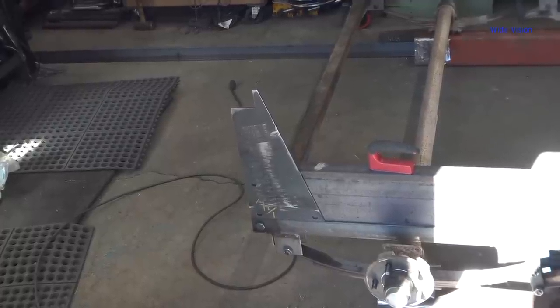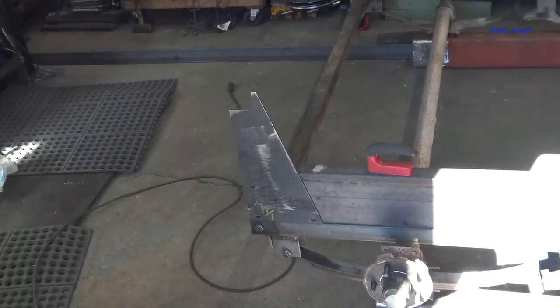Yeah, that one looks good. The dimensions look right. I don't see a reason to change anything. That's basically exactly what I was wanting. So I think I'll go ahead and cut out the other three.